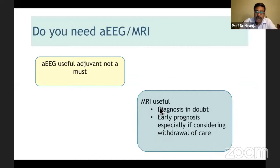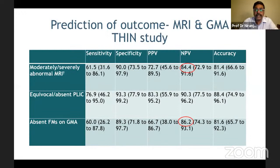Now, one other thing that we looked at in this study was comparing the MRI with the general movements assessment. Most of you will be aware of what general movements is. General movements is what is called the prechtl movements. So this is looking at doing a video of the baby at around 12 to 15 weeks corrected gestation, and they have what is called fidgety movements. The absence of fidgety movements predicts cerebral palsy. This has been shown in a lot of studies for preterm babies.